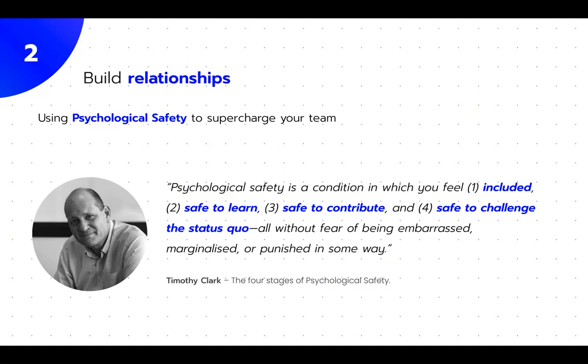You won't feel afraid. The way I like to describe it is when I was at school, I didn't feel safe putting my hand up in class. I was afraid that people would snigger. I was afraid that the teacher would say it was a silly question. I didn't have psychological safety.